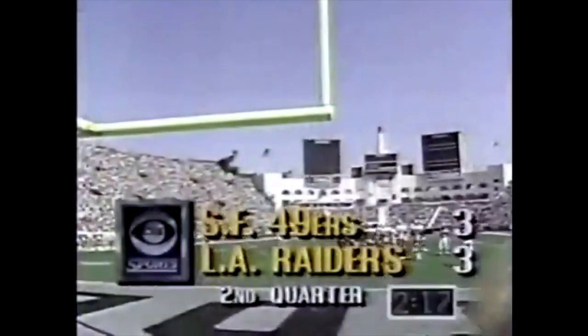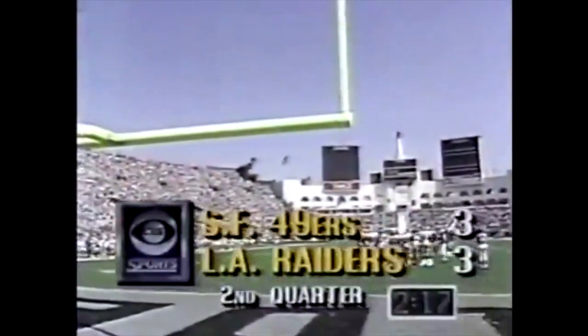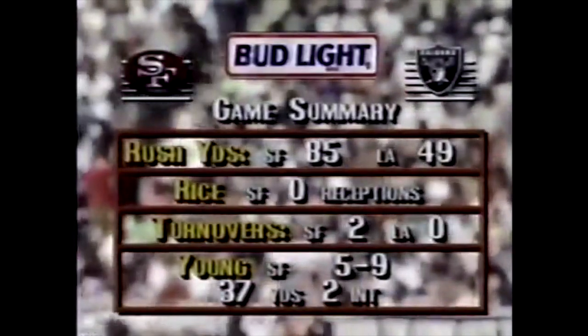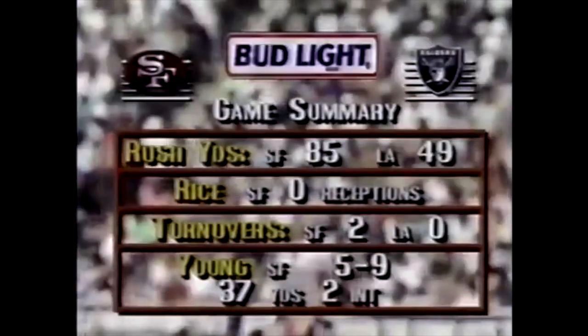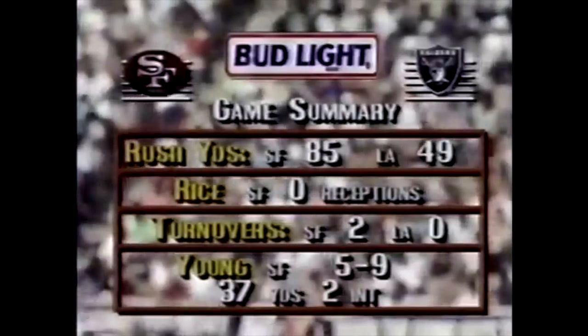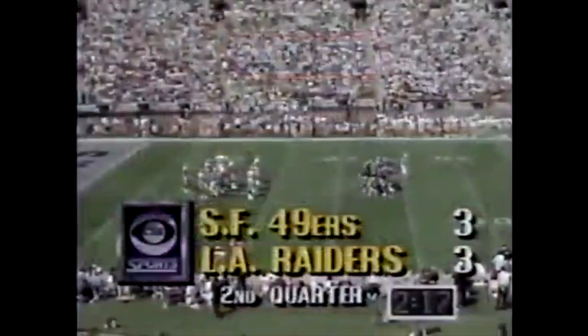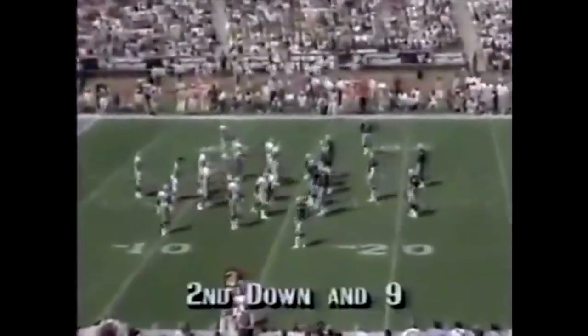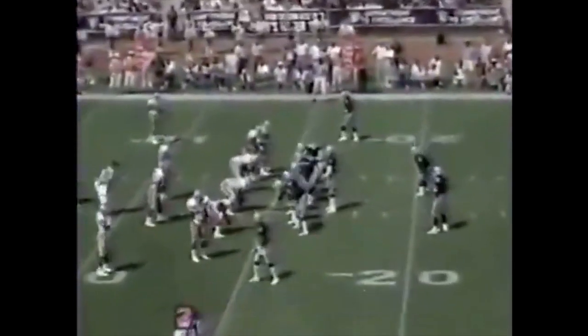We have the 2-minute warning coming up. This is a timeout, however. The 49ers have 2 turnovers to none for the Raiders. Jerry Rice has not caught a pass for the 49ers. In fact, none have been thrown in his direction. And most of the damage for both teams has been done on the ground, and that hasn't been a lot. 2nd and 9.